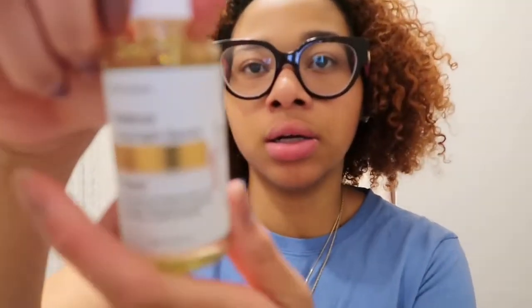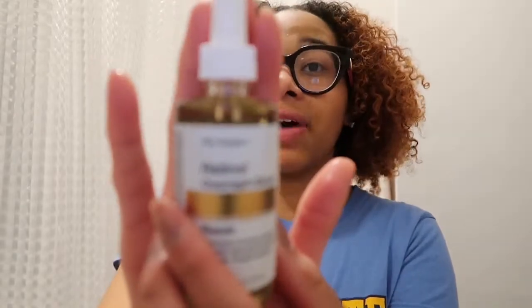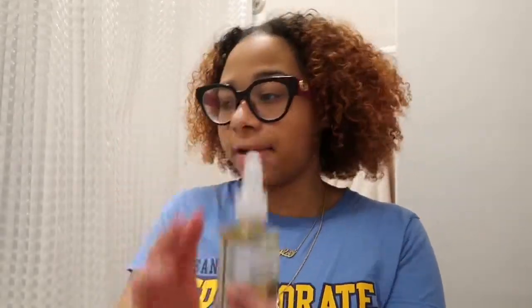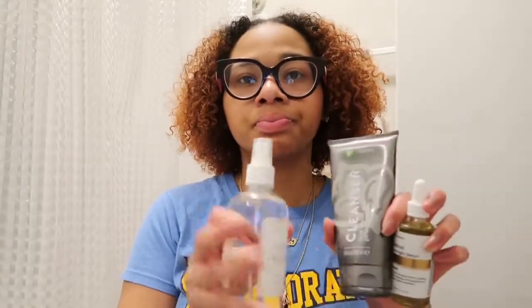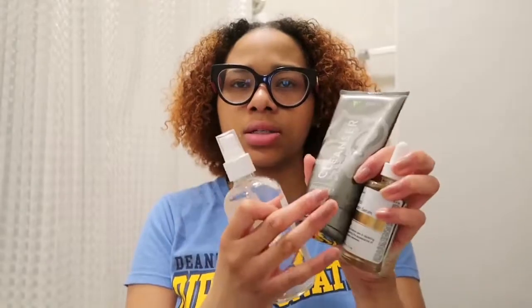But I would spray this usually, and then I would fan myself to make it dry, because when you spray it, it's going to be wet, of course. And then I would use this after, and that's it. Well, you've already seen it, but if I was not doing a mask, I would use this after, and that would just be it. So it would be like these three products. First, second, third.